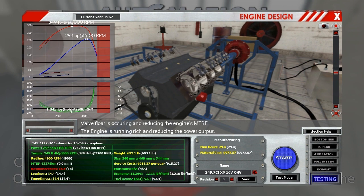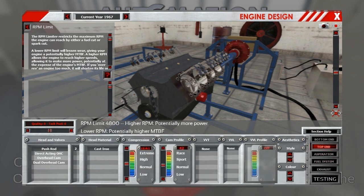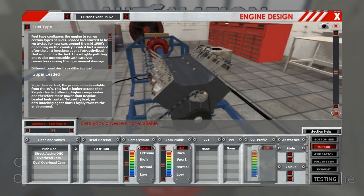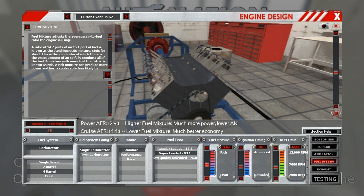Okay, so the two things I see, we're still getting valve float, but we have this massive drop off in power, so what I may end up doing is going all the way down to 4800. There's not really much I can do about that besides bump up the quality of the heads so that maybe we get a little bit better survivability on the top end. We're still running rich, and we don't have enough octane, so it's knocking.